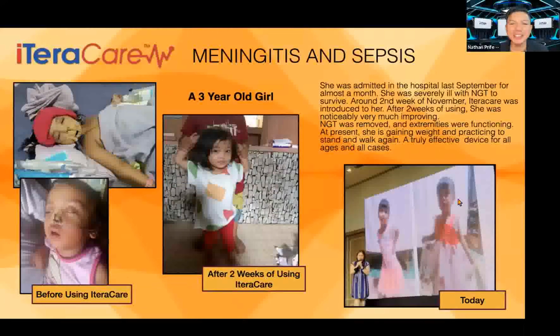And we've got meningitis and sepsis of a 3-year-old girl, almost to die here, almost to die. Look at that little girl. I pitied that. Oh, that's going to break your heart, right? For parents, this is going to break your heart. But somebody came again and said, you try this iTeraCare. It was the pediatrician of the little girl. And they started using it. After 2 weeks, this little girl stood up, removed the NGT during those 2 weeks, and now she's back today. This little girl is like the normal little girl you want to see running, playing around with her life full ahead. Amazing because of the iTeraCare.